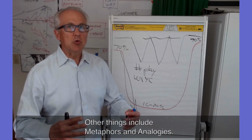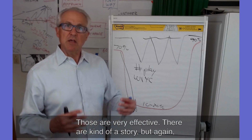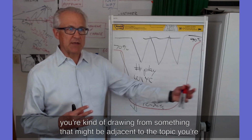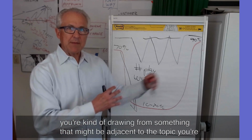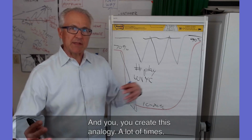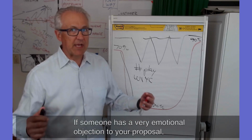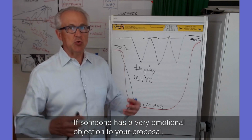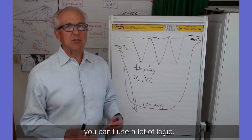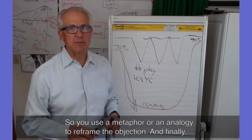Other things include metaphors and analogies. Those are very effective. They're a kind of a story, but again, you're drawing from something that might be adjacent to the topic you're discussing, and you create this analogy. A lot of times those are used to handle objections. If someone has a very emotional objection to your proposal, you can't use a lot of logic, so you use a metaphor and analogy to reframe the objection.